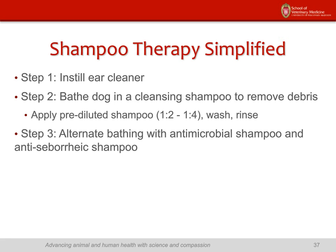Then, when you have any dog with greasy, scaly skin, you're probably going to want to alternate your bathing between an antimicrobial shampoo, such as one that's got an antibacterial agent and an antifungal in it, and an anti-seborrheic shampoo. So one time one shampoo, one time the other. The antimicrobial shampoos will kill any of the bacteria and yeast on the coat and help control that. Then the next time, a couple days later when you do the bath, you can help remove a lot of the scale. And many of the anti-seborrheic compounds have some antimicrobial function to them, so it's actually a really big benefit.